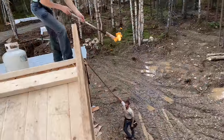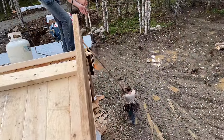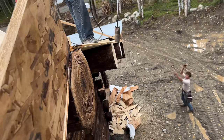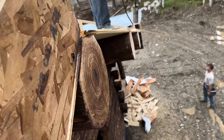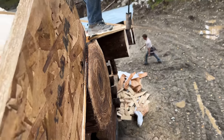Squares. Okay, I gotta point out something. I cut off these purlins pretty straight, I think. And Ethan just got done sanding all these ends. Now we're burning them to make them kind of have this look. I think that's gonna look pretty nice, actually.